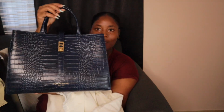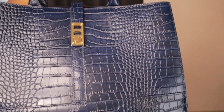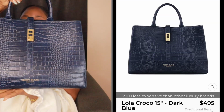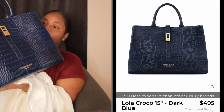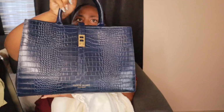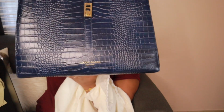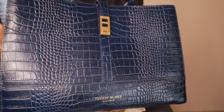What? No, guys, look at this. No, this is so pretty. This is their Lola 15-inch bag. It's a dark blue. Is it a dark blue or a navy blue? Oh, it's a dark blue. It's a dark blue croco leather. I think croco is the shortening for crocodile leather. Yeah, because look at the texture of the bag.